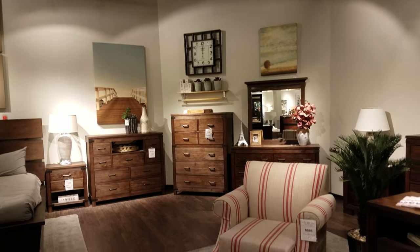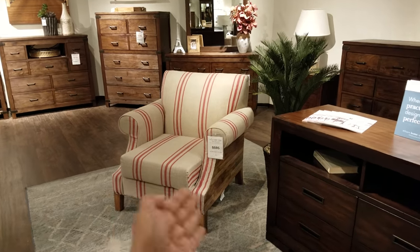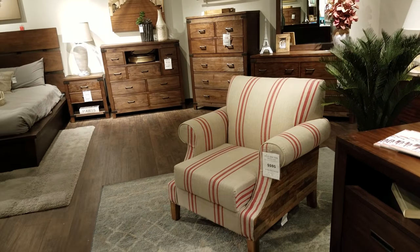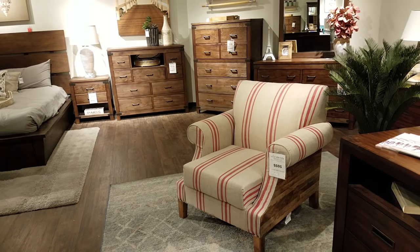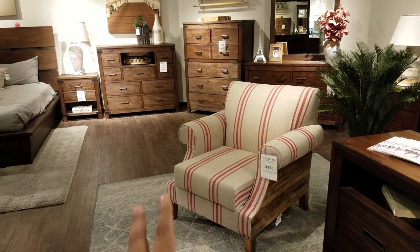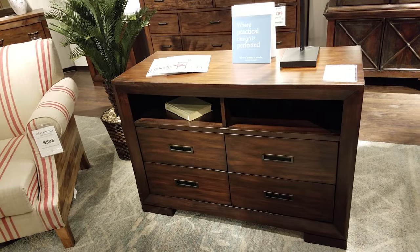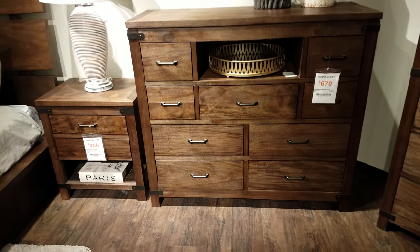Right here. Look at this chair. It looks comfortable. I do like how the chairs have the wooden on the sides. Now, I think that's really cool to me. I think that's a cool thing to have. That's going to be $595. It looks very comfortable too. Like a very homey chair, you know? For the floor model here, it is $320. Media chest, $670.